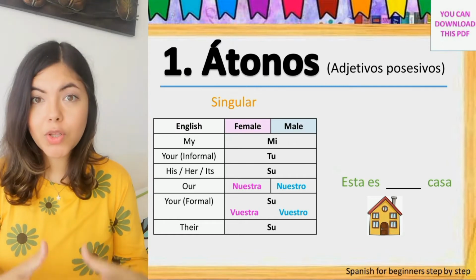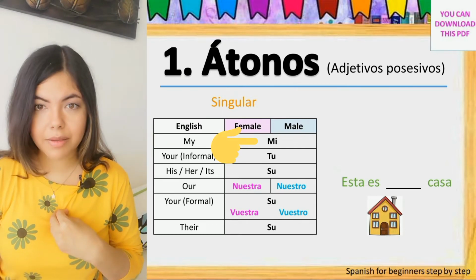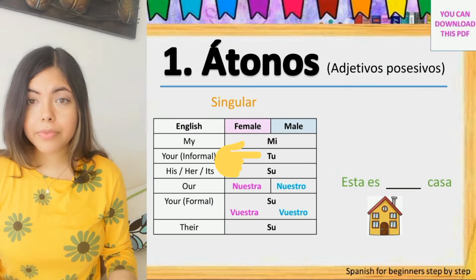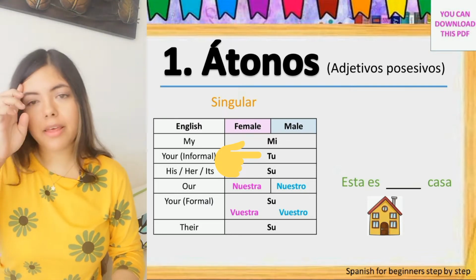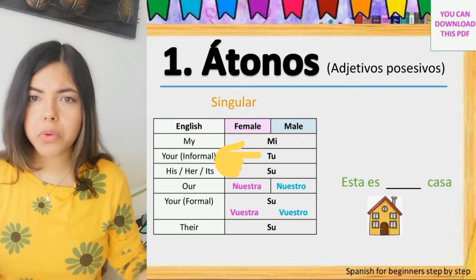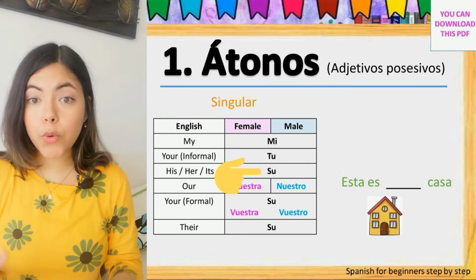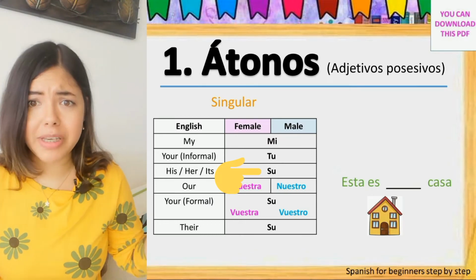Now you need to know the singular possessive. My, mi, is used for female and male objects. Your, for informal form, tu, is used to talk about a female or male object. For her, his, and its, you use su. Su is for female or male objects.